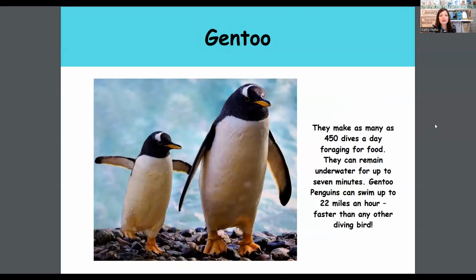This penguin is called the Gentoo penguin. Gentoo penguins can make as much as 450 dives a day. They dive into the water looking for food. They can remain underwater for up to 7 minutes. Gentoo penguins can swim up to 22 miles an hour, faster than any other bird that can swim. This is the fastest one of all the diving birds.